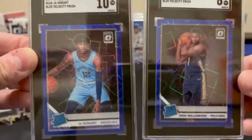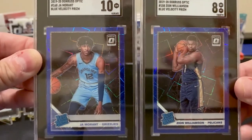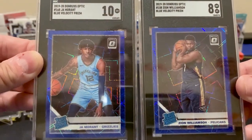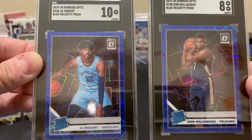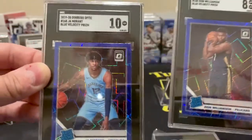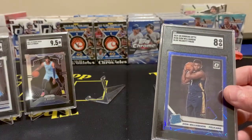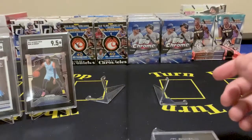I'm going to have to look at these a little later. See what the difference is. Maybe top to bottom. Yeah, it looks a little miscut. The Zion looks a little miscut top to bottom now that I look at it. The Ja is definitely more centered. Okay, all right, that's okay. All right, so we're gonna put these there.